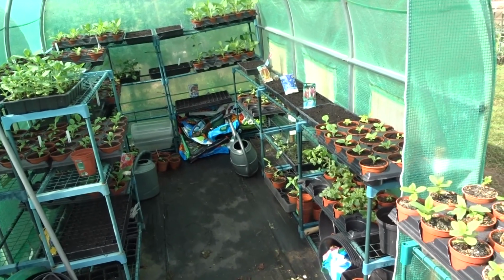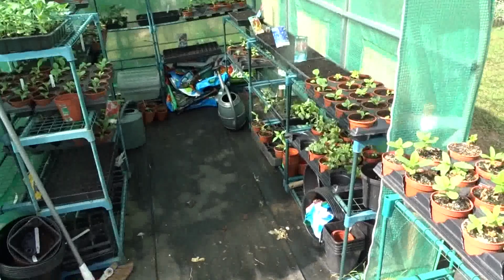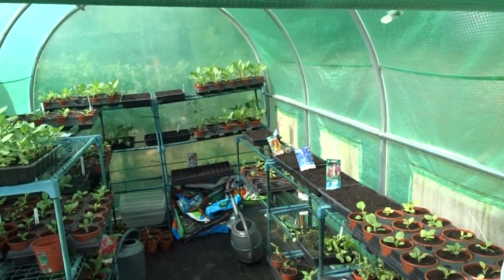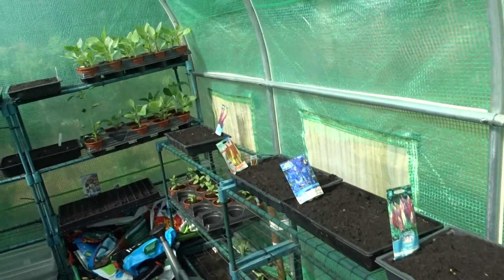You can pick the green ones, put them on the windowsill, as long as you've got the sunshine, and they'll ripen. And we tend to have tomatoes that way right into November, so it suits us fine. Okay, there isn't a lot happening in this tunnel.